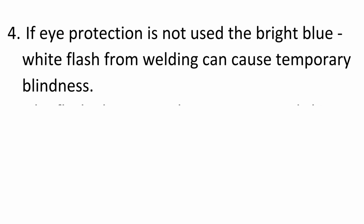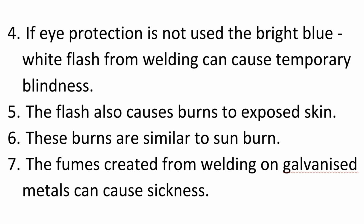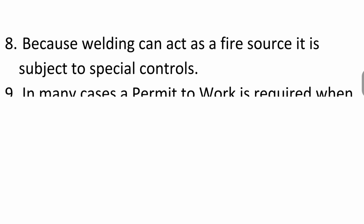the weld. 4. If eye protection is not used, the bright blue-white flash from welding can cause temporary blindness. 5. The flash also causes burns to exposed skin. 6. These burns are similar to sunburn. 7. The fumes created from welding on galvanized metals can cause sickness.